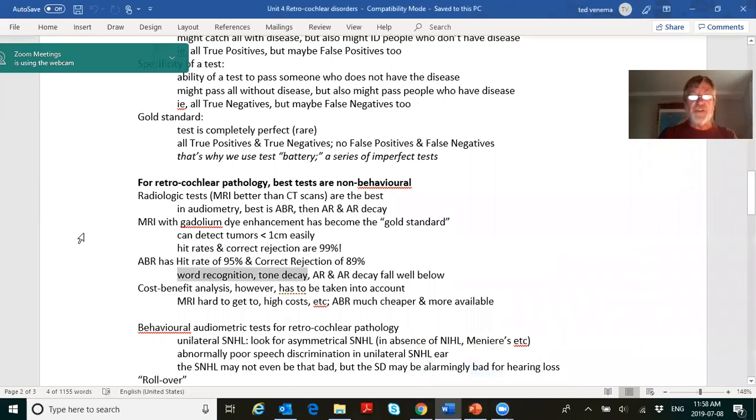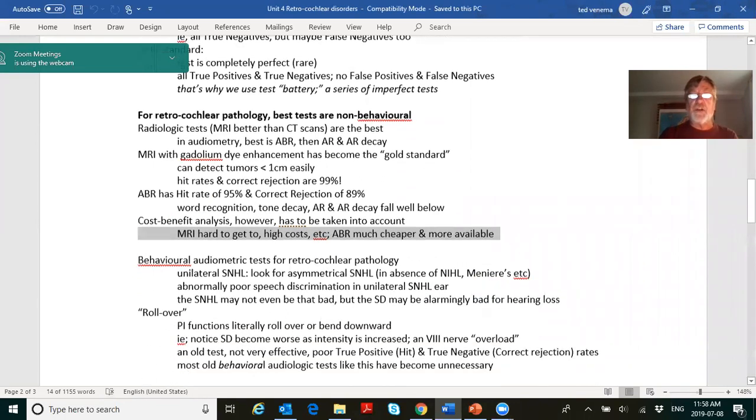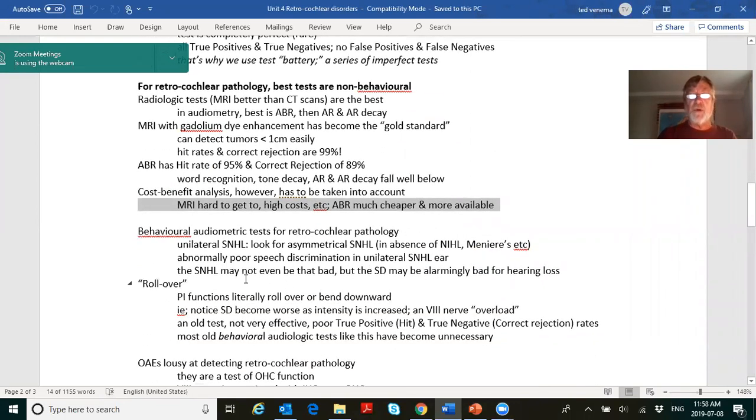We're just about at the end of today's Zoom session. Let's share screen once again and look at our PowerPoint slides and see where we are. But this is what we've covered today. All right. MRIs tend to be harder to get to, higher costs. ABR is cheaper and more available, but basically behavioral audiometric tests for retrocochlear pathology.